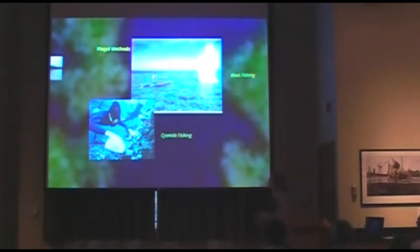There are two main types of destructive fishing methods, and that's blast fishing, which you see here, and cyanide fishing. These are not my pictures, thankfully. In blast fishing, fishermen take dynamite and stick it in bottles when they're on their boat and throw them into the water, which then explodes and kills all of the fish in the area, and then they can go around in their boat and pick up all of the fish and sell those later.